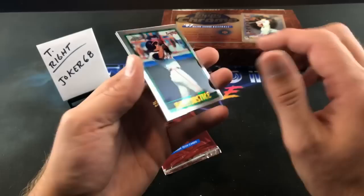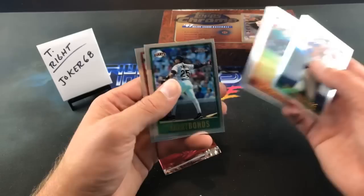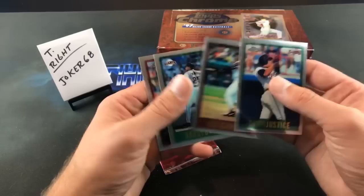And David Justice leading off this pack. And Arquimedez Pozo. Barry Bonds base is a nice one. This whole box is like the centering is just off pretty badly. It's either left to right or top to bottom. But Bonds base is definitely a nice one, though.